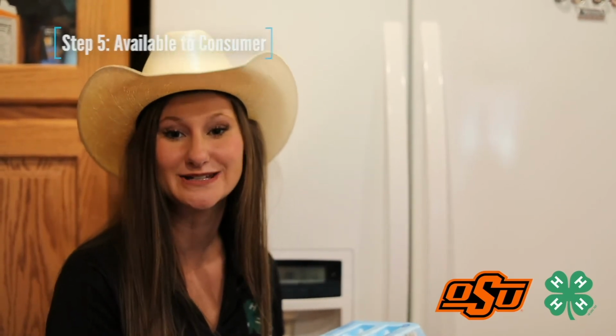Once the eggs arrive at the grocery store, they are placed on a shelf in the refrigerated section until they are purchased by a consumer. Carefully place your eggs on a shelf in the fridge. If you are at a grocery store, they would soon be purchased for use in a variety of tasty dishes.